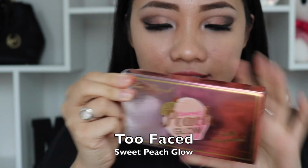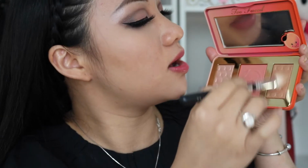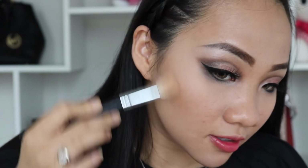This palette right here is a Too Faced highlighter palette, and it does have bronzers, so I'm gonna bring some color back into my face. I'm gonna use a large shadow brush from Morphe to bronze my face, and this is a good size. So I'm gonna see if this really works. It is blending, but I do not like the colors because it's more orangey rather than a bronzer.